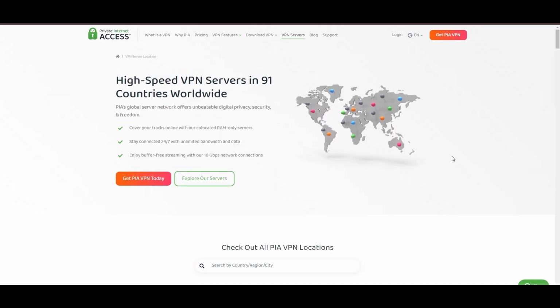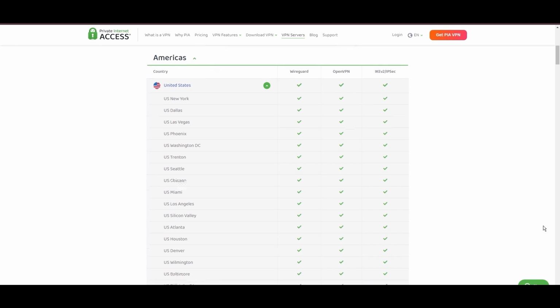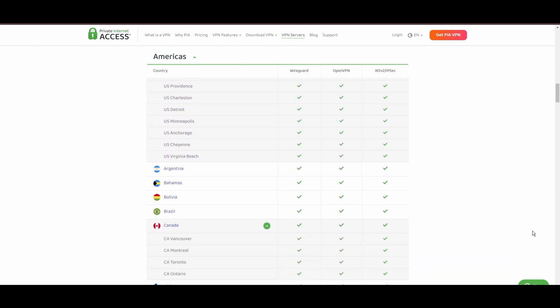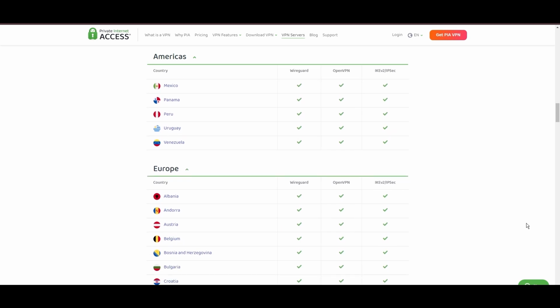Stepping into the spotlight with a formidable network, Private Internet Access, PIA, VPN shines for its unparalleled range of over 35,000 servers globally. Its massive server network not only surpasses giants like NordVPN and Surfshark but also solidifies PIA's position as the preferred choice for those valuing server diversity and accessibility with Aussie Broadband.